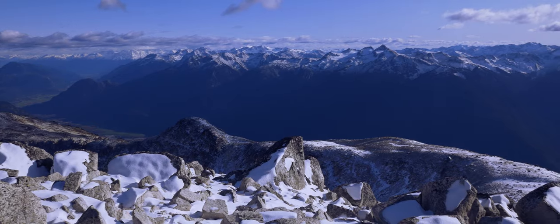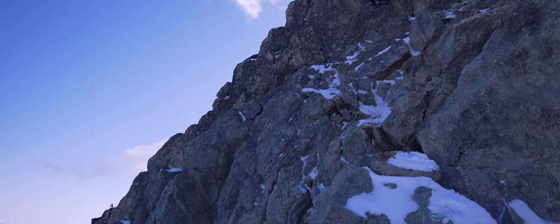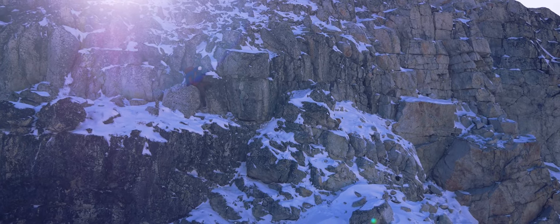Then came the downclimb of Zora Peak. Without a doubt, this gave us some serious adrenaline rush yesterday. Coming down the icy and exposed cliffs with heavy overnight backpacks was exceedingly sketchy.